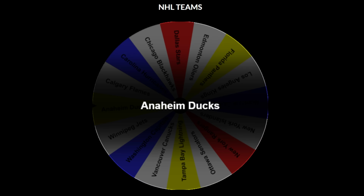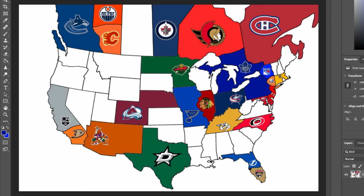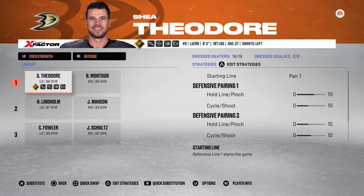Moving all the way over to the West Coast, the Anaheim Ducks are ready to go on the attack, and they're heading northwest, which means they're going to have to take on the Los Angeles Kings. The Anaheim Ducks are a very interesting team. They're adding decent pieces to the forwards in Rickard Rakell and William Karlsson. And then you look at this defense. This team has done an incredible job drafting defensemen. Shea Theodore, Brandon Montour, Hampus Lindholm, Josh Manson, Cam Fowler, and Justin Schultz.